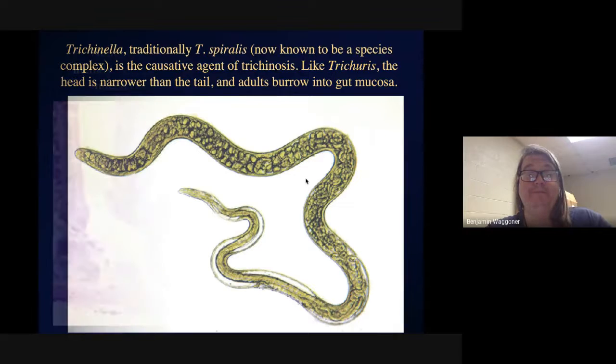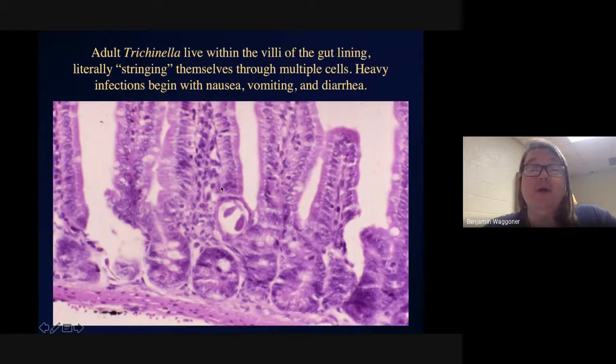That's a cross-section through an infected person's gut lining. And these little projections right there are, of course, the villi for absorption of digested food. And right there in the middle, that hollow thing is a Trichinella. And in 3 dimensions, they quite literally string themselves through multiple cells. They'll actually penetrate one cell after another and string through them kind of like beads.